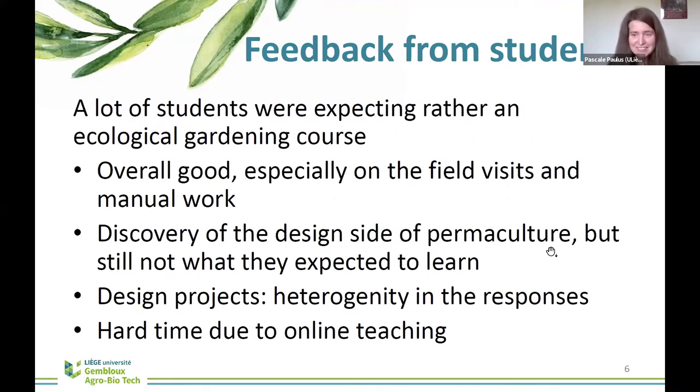So, feedback from students. When we started the course, we had a survey to know what the students expected and what they already knew. They really expected a lot more of an ecological gardening course. But the feedback on the course is really good, mostly, especially on the farm visit and the manual work. But even though they understood that permaculture is more a design system, I think they remained a little bit frustrated with not having learned in detail what an ecological gardening method was.